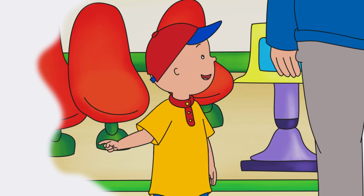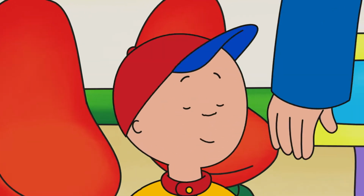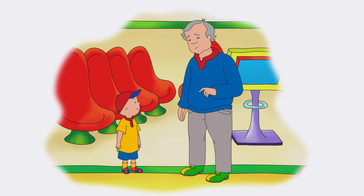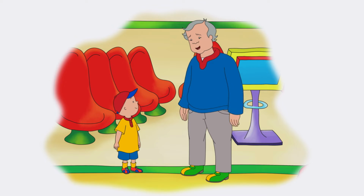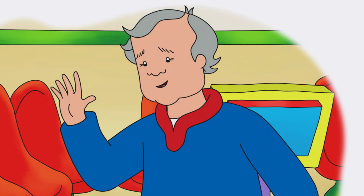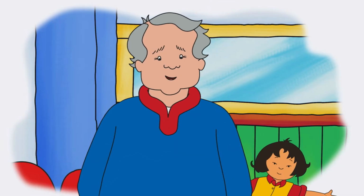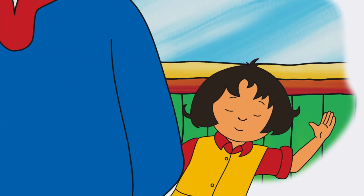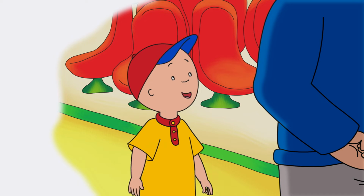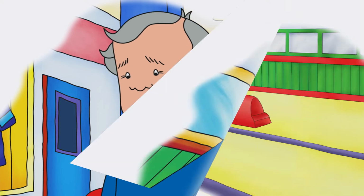I did it! I knocked down a pin! Now Caillou was feeling more confident. Hooray, Caillou! I knew you could do it. Now, there's one more thing I need to teach you. Really? What's that? My handy-dandy bowling high five. Now we're ready to play. Oh, do you think Sarah and her mom could play with us, Grandpa? Sure. I don't see why not. Let's ask them.